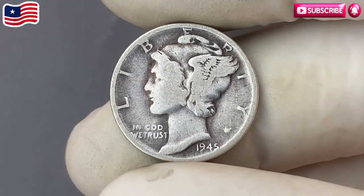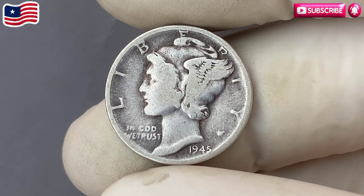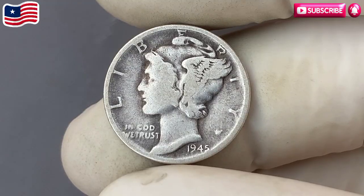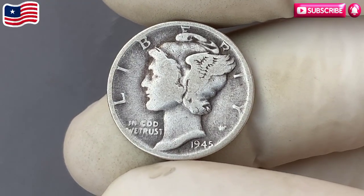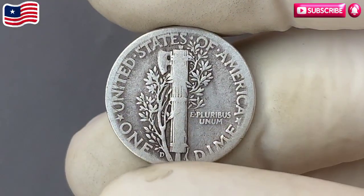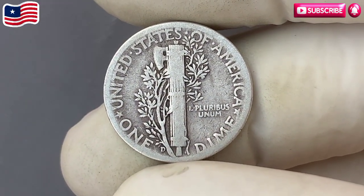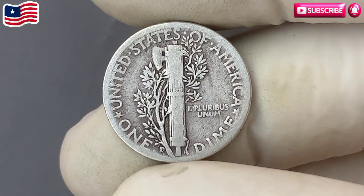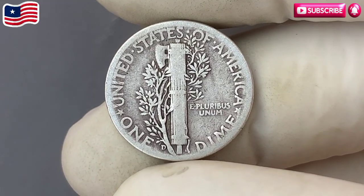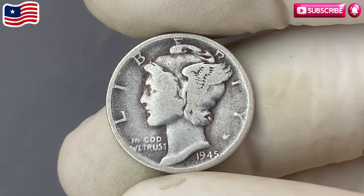Now, we are embarking on a fascinating journey into the world of American numismatics as we explore the legendary 1945 Mercury dime. This coin, small in size but monumental in significance, offers a window into a remarkable era of American history and holds a value that far surpasses its humble 10-cent face value. Whether you are a seasoned collector or just curious about rare coins, this story will captivate you.